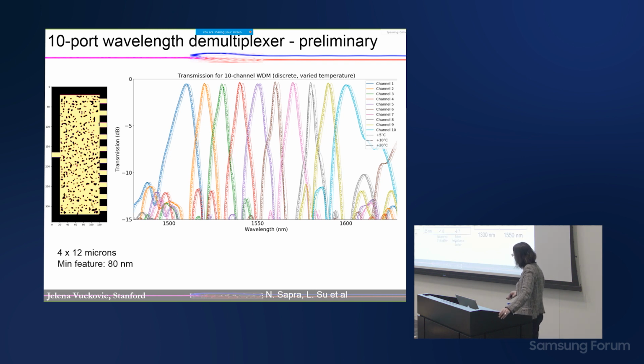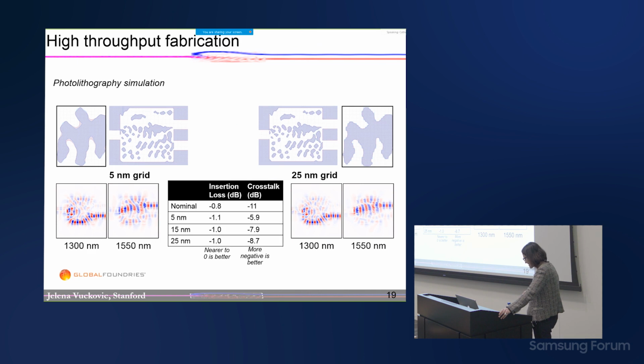So now, some of you may say, well, this is great, but you're just using E-beam at Stanford. That's not really high throughput fabrication. How do you really use this for optical interconnects? You want to use real fabrication, high throughput fabrication methods. So we started collaborating several years ago with GlobalFoundries on this.